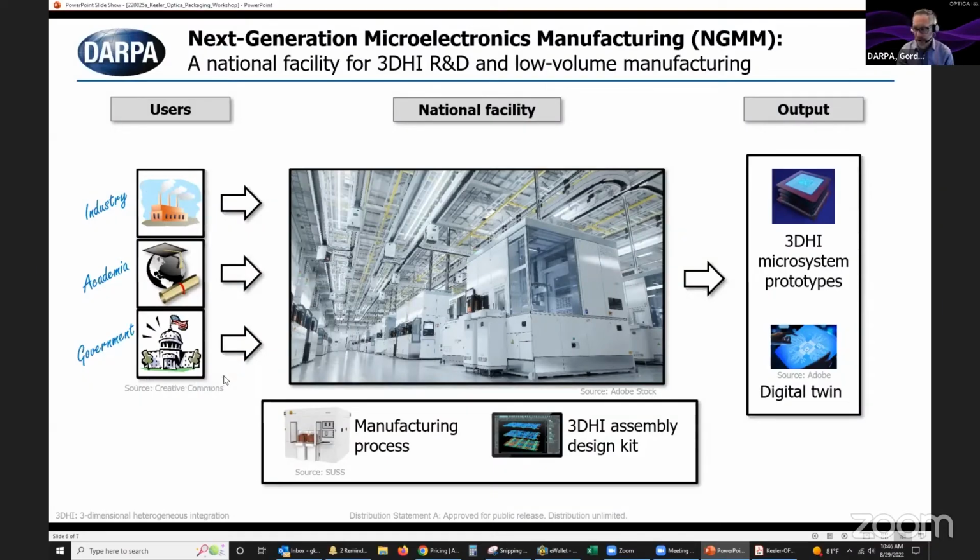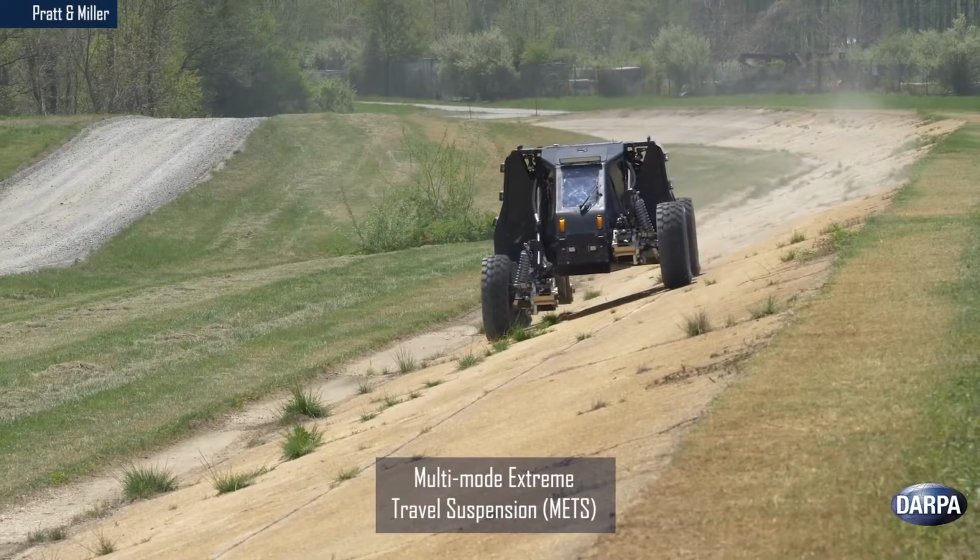At our recent successful Optica online industry meeting on packaging, DARPA's Gordon Keeler explained this latest call to action. Here is part of the conversation.